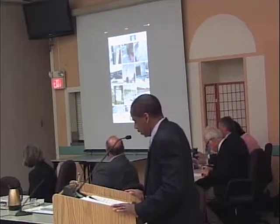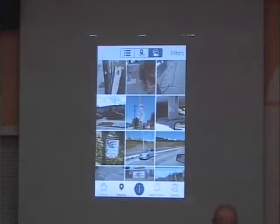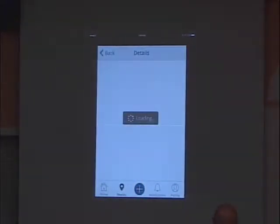So the third icon, which is the photos, it will show you all photos taken with different requests. If you tap on one of the photos, it will open up that associated request. And that really helps staff in identifying exactly what the issue or concern might be.